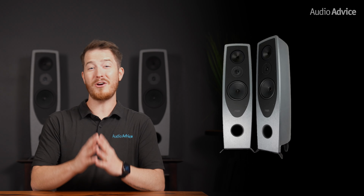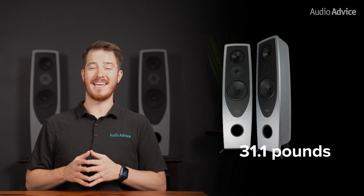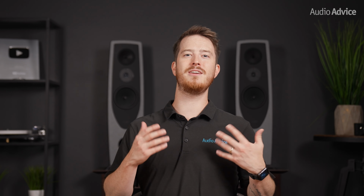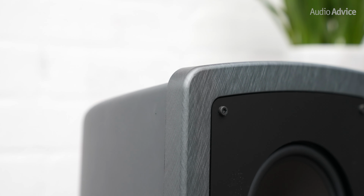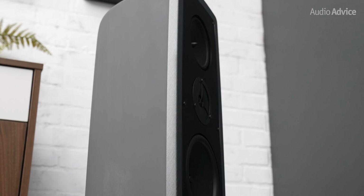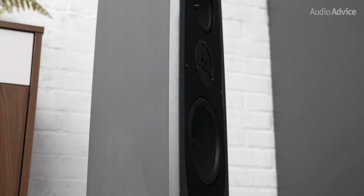In fact, the AYAs are only 31.1 pounds, and that's very light for a floor-standing speaker. Rega can also mold this enclosure into their desired shape without forcing wood or MDF into that shape. Now, moving to the front baffle, which is made from MDF and vinyl wrapped in a brushed aluminum finish that matches the GRC enclosure really well.